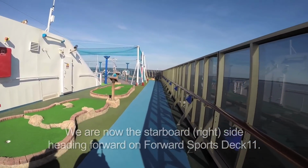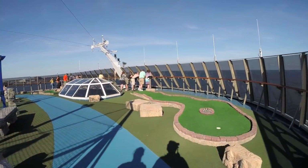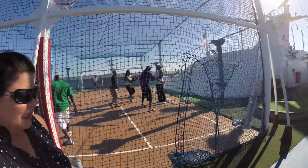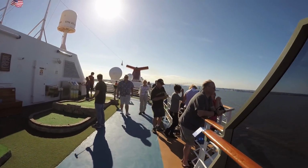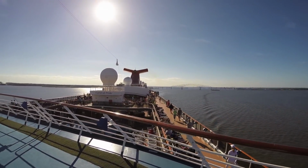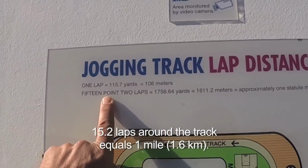And this is the miniature golf. There are about, I guess, 9 holes. And there's basketball courts. I think the spa is down in there. Another 3 holes. See, that was 9, I believe. Anyway, and that's once around the track. I think you'd have to go about 20 times to make that a mile. Maybe 30.